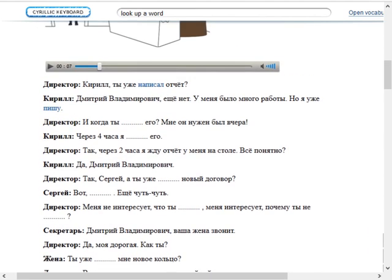Notice the different verbs used here. So here the director is using написать to mean, did you finish writing the report? Kirill is saying пишу to mean not finish writing the report, but writing the report. Here's our first inkling of the difference between perfective and imperfective aspects of verbs.